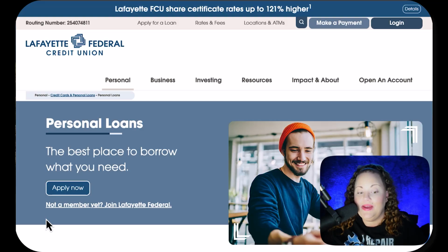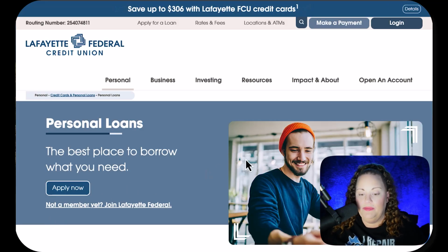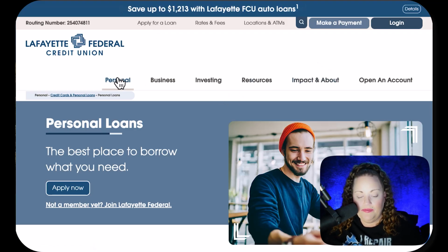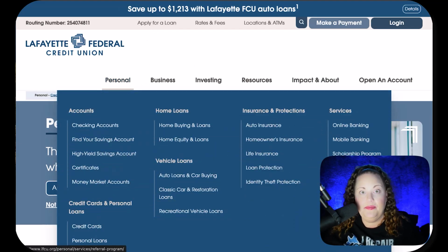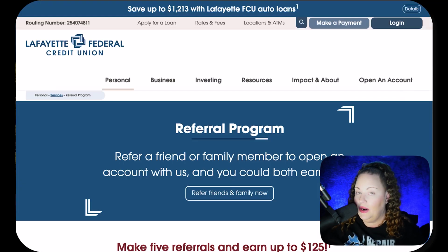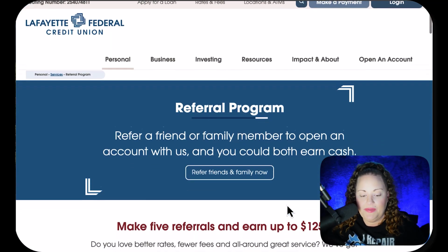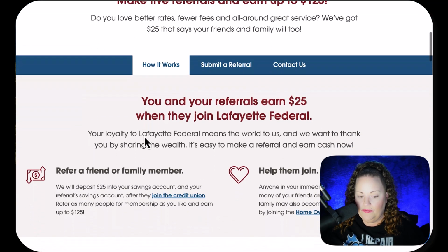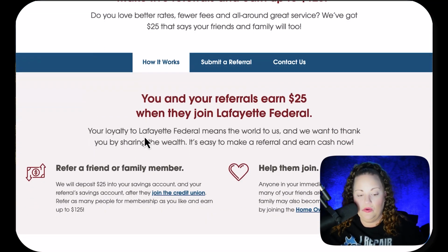Next up, Lafayette Federal Credit Union. They are great. They have a referral program in here, which I really like. So if, say, for example, you have them, you can actually refer friends and family and actually make money by simply referring other people to their bank. And like I said, with credit unions, you have to be a member, but this is great because you can make 5 referrals and earn up to $125. So basically that's $25 per referral when they join Lafayette Federal Credit Union.